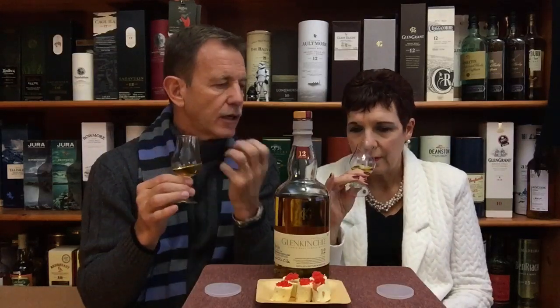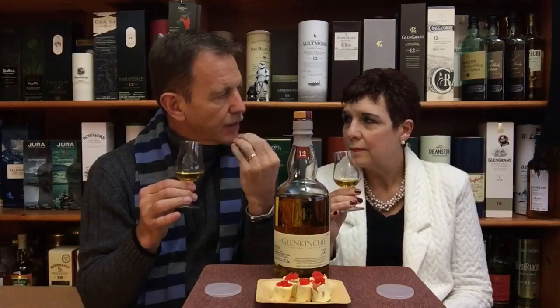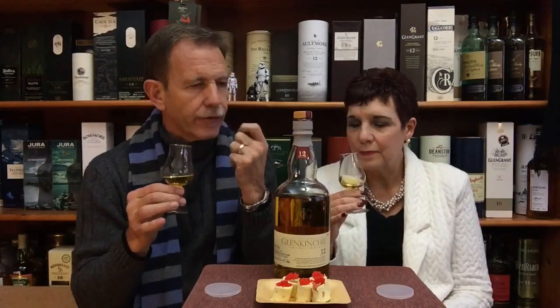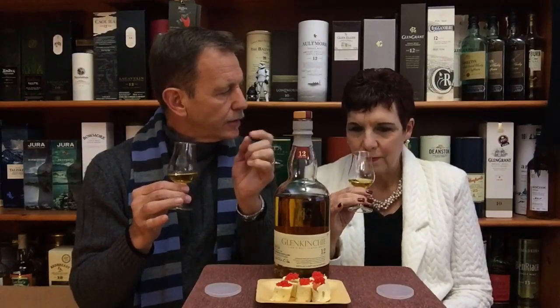But not prominent. I think the fact that the nose is so light, it draws you in because you want to sort of discover something, and as you dig in there trying to find the aromas, you actually pick the notes. Yeah, yeah. Glenkinchie, Lowland, Sláinte, Sláinte. On the palate.